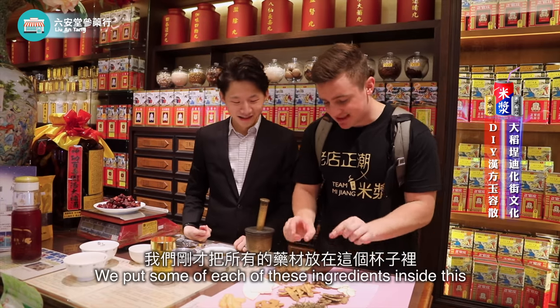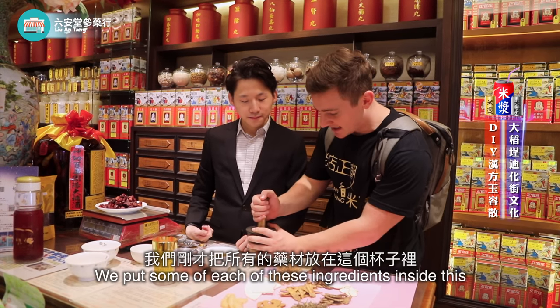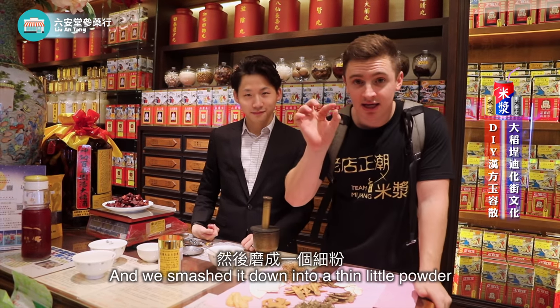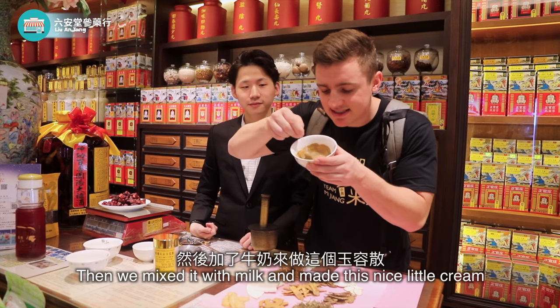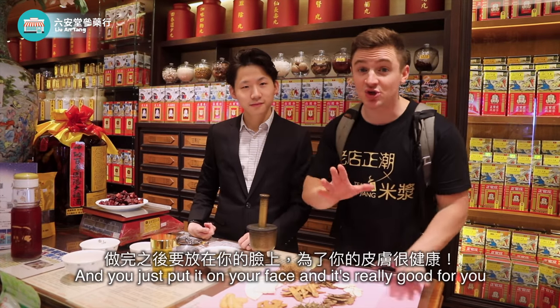What we just did is we put some of each of these ingredients inside this and we smashed it down into a thin little powder. Then we mixed it with milk and we got this nice little cream. What you do is you put it on your face and it's really good for you.